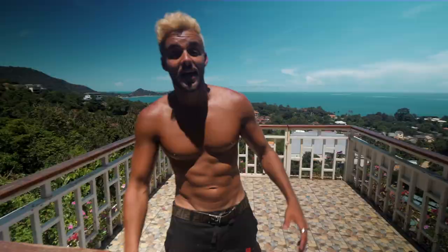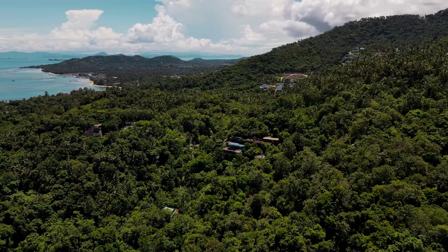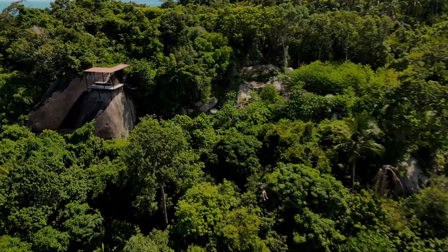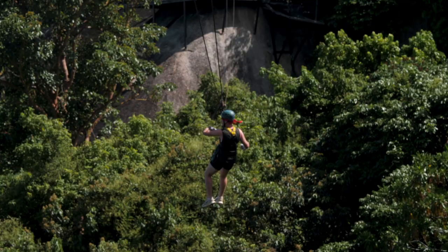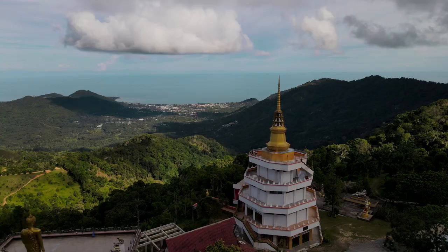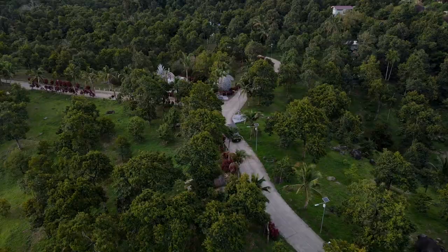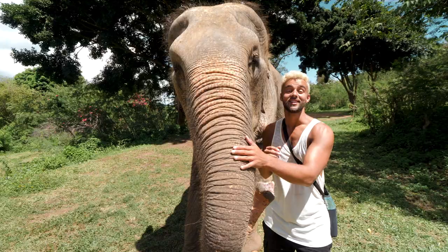And I'm gonna be showing you one of the best views here in Lamai. This is unbelievable! This is so much fun! I'm gonna be showing you one of the highest viewpoints here in Koh Samui. I'm gonna be taking you to a magic garden where only 4x4 safaris can get to. This is an amazing video that I've got for you guys today, so make sure you stick around.